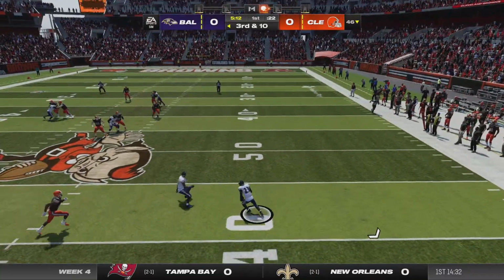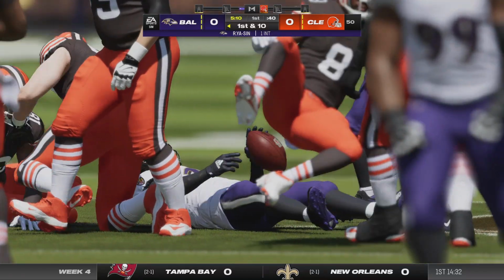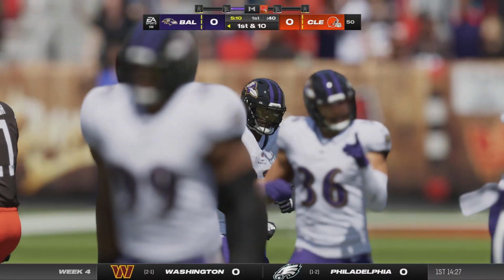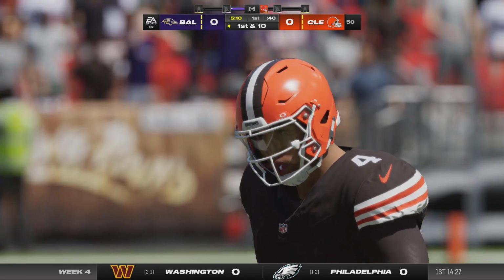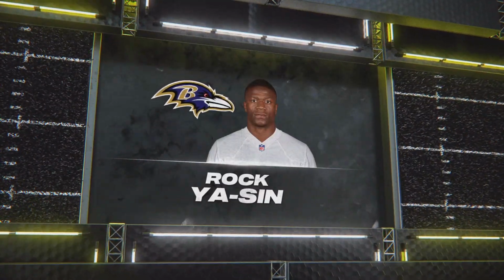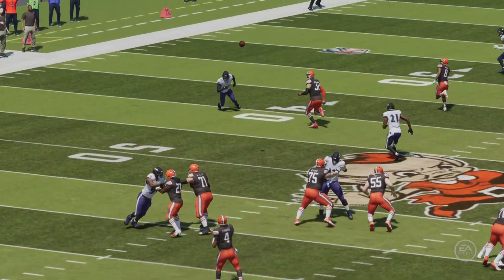Now this is intercepted. He was trying to get it to Davis. Picked up by Rock Ya-Sin. And the Ravens are going to have the short field here as they'll take over right at the 50. So far this season, this defense has had their issues against the pass, so that's a great sign for them to get the early pick.